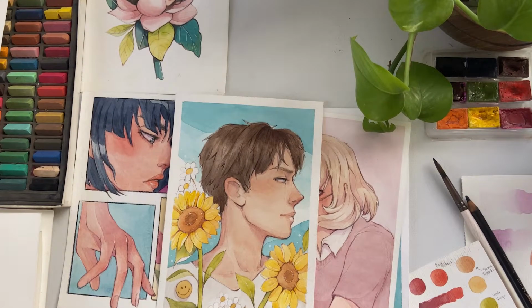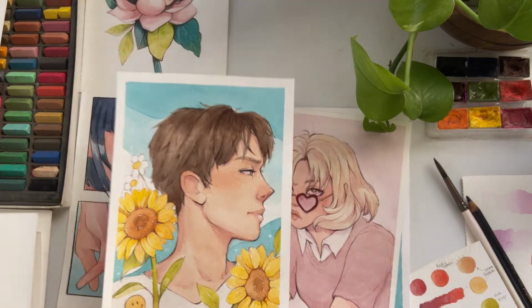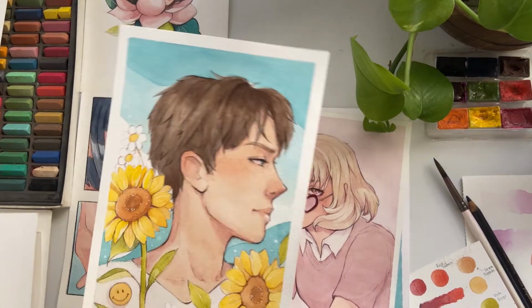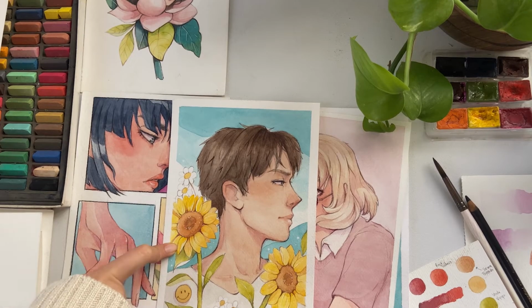Now this is another BTS fan art that I did. I actually painted this for Hobi's birthday. This is J-Hope from BTS, from the Korean band BTS. If you know Hobi, you know that he's such a cheerful person. I really wanted to capture all of that energy in this painting and also represent some of the elements that are usually related to him, like the flowers and the vibrant colors, the sunflowers in particular.